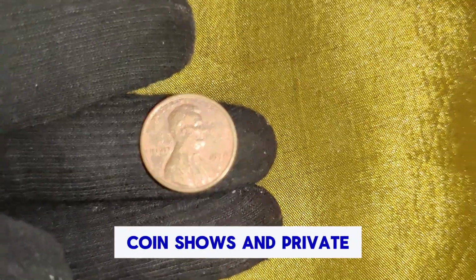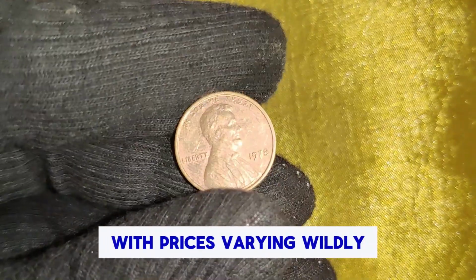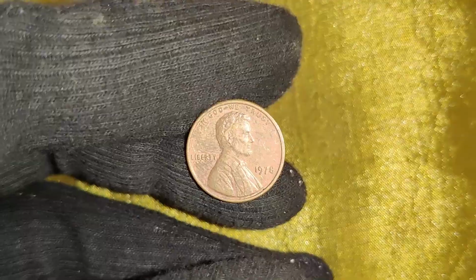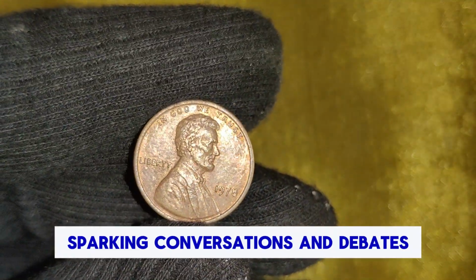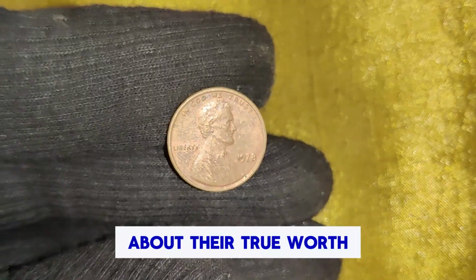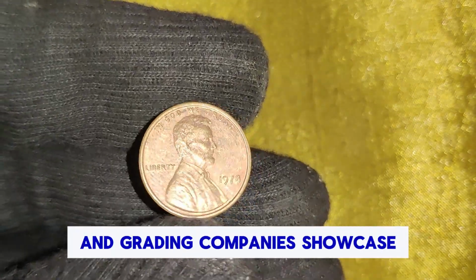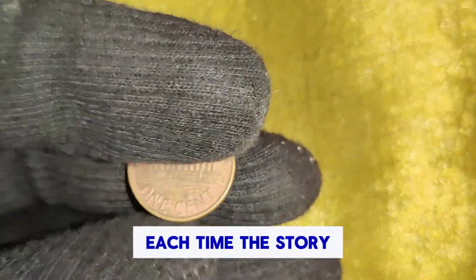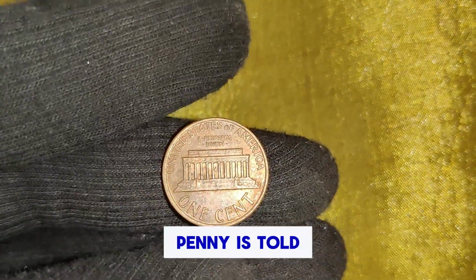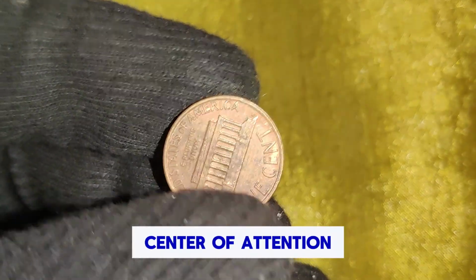Online auctions, coin shows, and private sales all continue to feature this date, with prices varying wildly depending on condition and rarity. Stories circulate of people finding unusual examples in pocket change, sparking conversations and debates about their true worth. Dealers highlight high-grade examples with pride, and grading companies showcase the finest specimens as proof of what still survives. Each time the story of the $188 million penny is told, interest surges again, ensuring that this coin will remain at the center of attention for years to come.